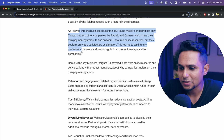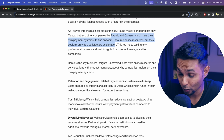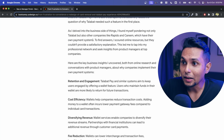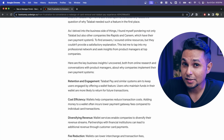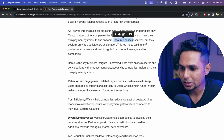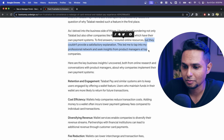As I delved deep into the business side of things, I found myself pondering not only on Talabat, but also companies like Rapido, Kareem, who have their own payment systems. Okay, so by the way, the wallet is not necessarily a payment system. It's a payment instrument, right? It's just a wallet. Okay, to find answers on the online research, but then I couldn't provide satisfactory explanation. This led me to tap into my professional network and seek insights from product managers at top companies.